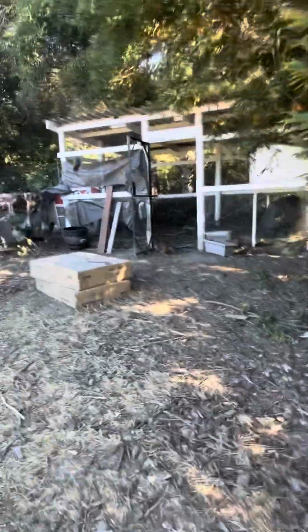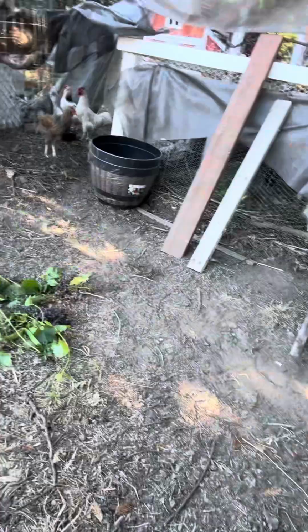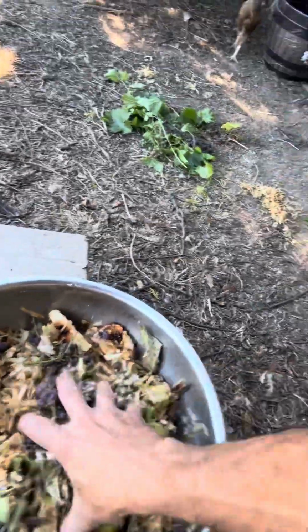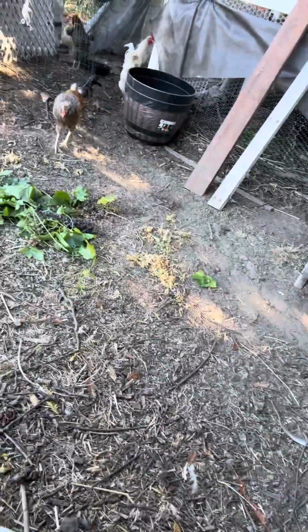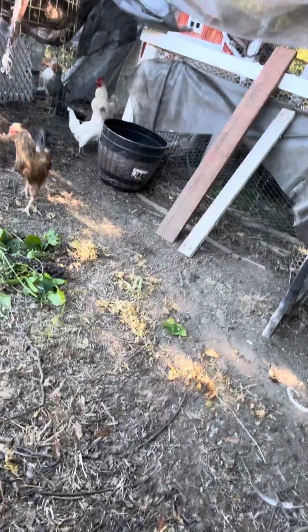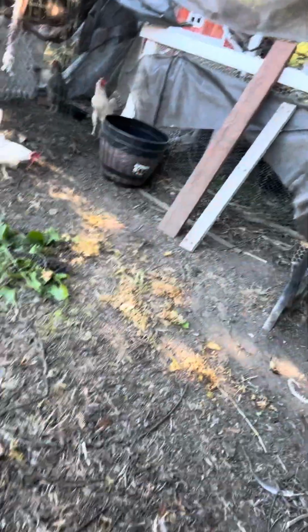So here's our party out here. They've already been fed this morning. They're picking away at everything, but we're gonna go ahead and put this out for them. There's the grapes. Hey ladies, buck, buck, buck. And this is all the shredded pear. Buck, buck, buck. And again, the shredded pear also helps to hydrate them and gives them tons of nutrition.